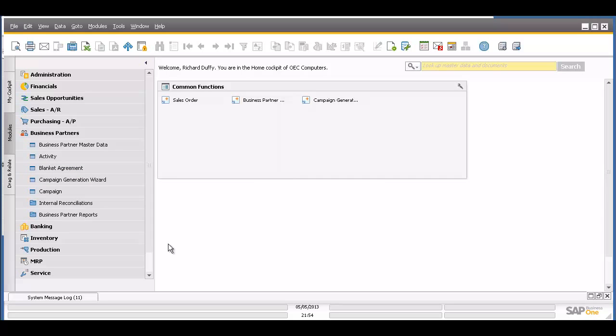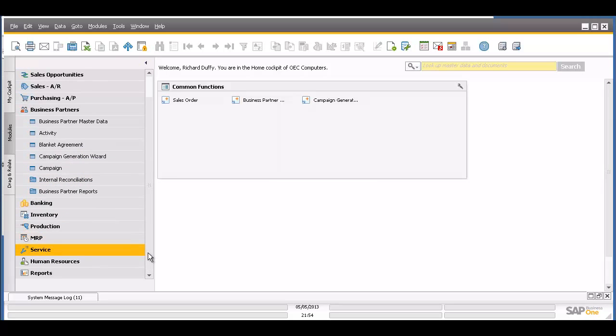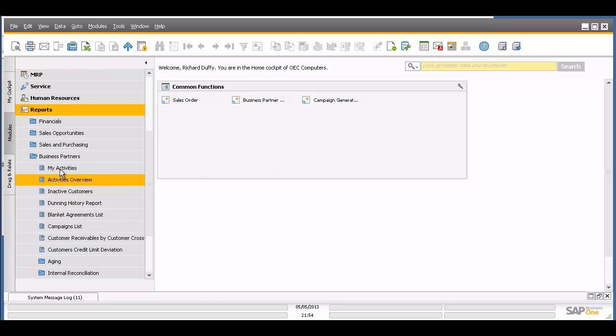There are some reports I want to do from time to time, so I can generate those reports from here, from the business partner reports. Or let's say, for example, I can go down here to my reports area, and this takes all of the reports that are in the system and groups them by module and just stores them down here. So I can go in and say, I'm interested in looking at my business partner reports, and I want to look at my activities overview report. So I'll just drag and drop that across here.